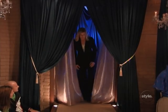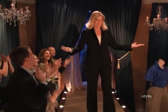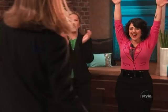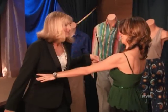Okay. From strong enough for a man to dress like a woman. Connie, please come out. Amazing. Come on, you. Holy moly. Oh, my God. You look so cool.